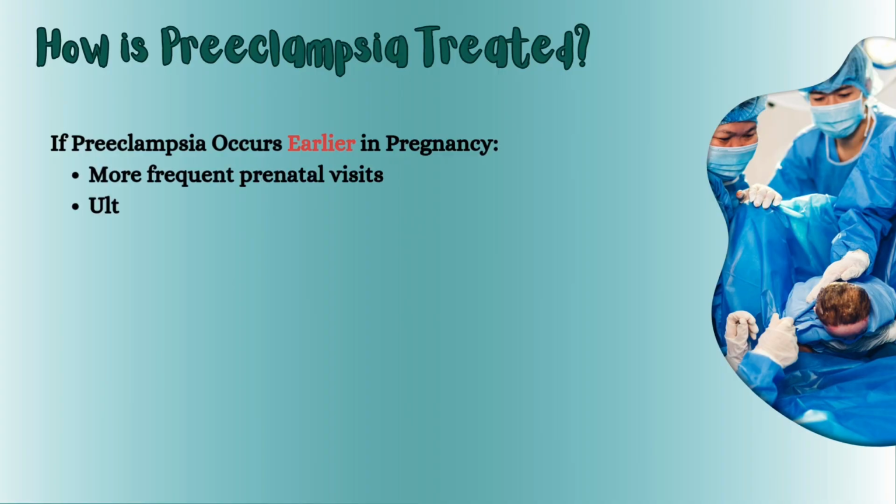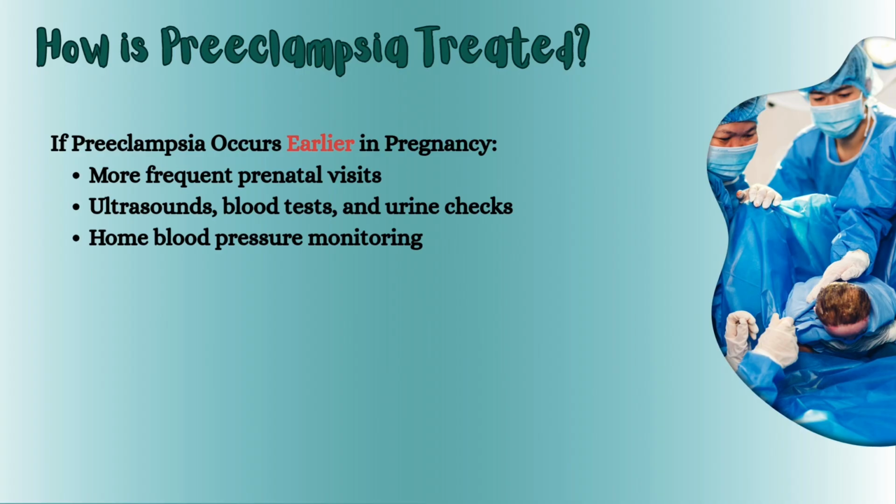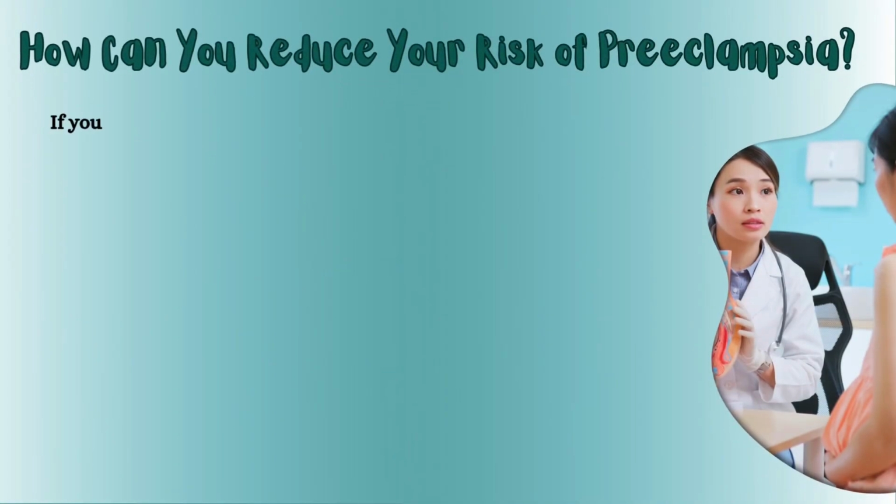If preeclampsia develops before full term, your provider will monitor you closely to prolong the pregnancy as safely as possible. You can expect more frequent prenatal visits, ultrasounds, blood tests, and urine checks, and home blood pressure monitoring. If your condition worsens, early delivery may be necessary to protect both you and your baby.